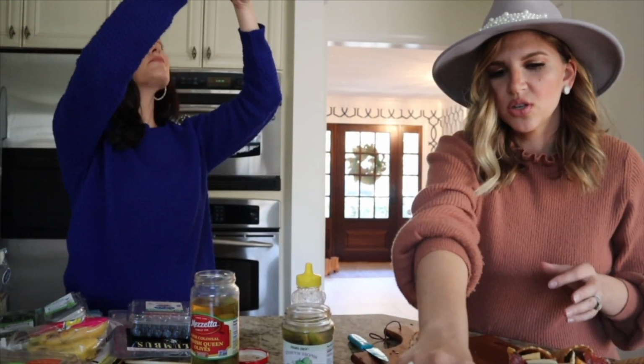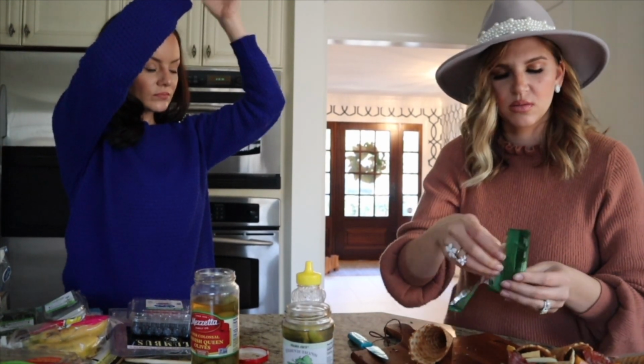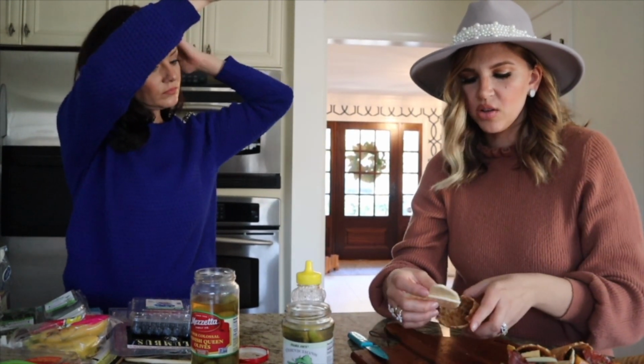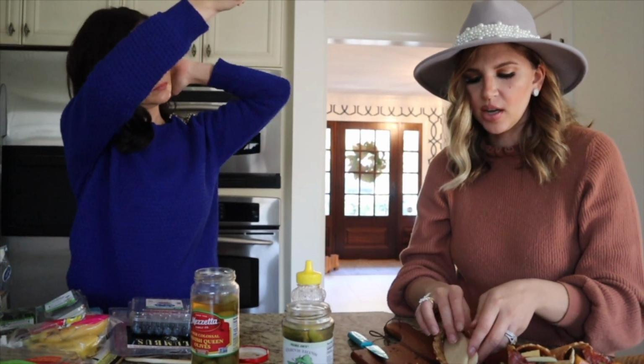All right, so what we're gonna start with is also our carbs, even though these are so much healthier than our crackers. These are just baby teethers. You can buy these at the store. They melt and nobody's choking. We're gonna layer these in the back, like our crackers.